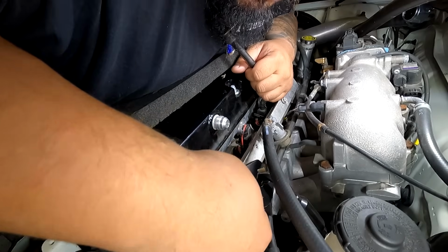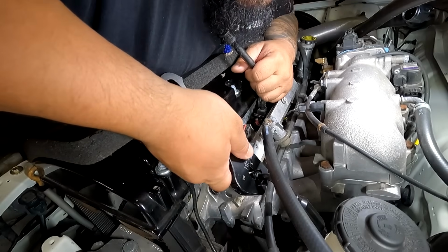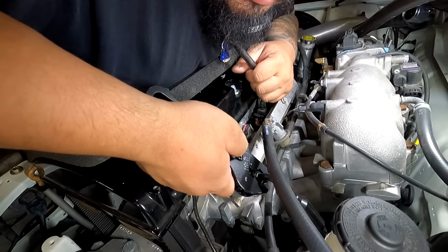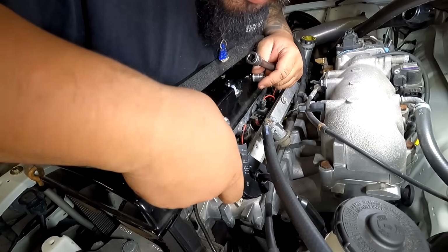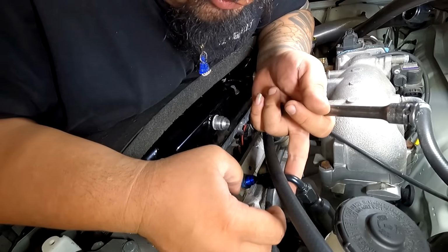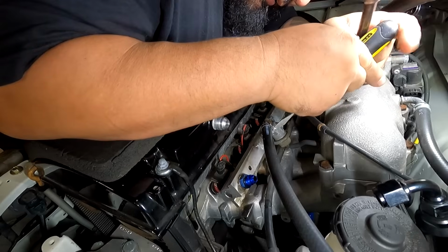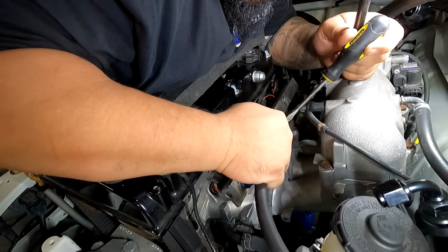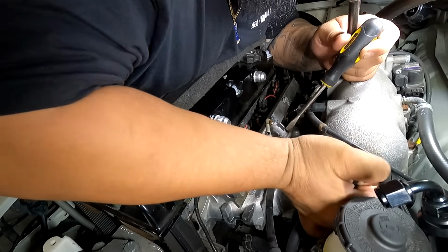So I'm gonna try my best to utilize the current feed line that's on here now. I just gotta take it off, shorten it, rebuild the line to enter from the passenger side. Shouldn't be a big deal. Okay, feed line coming off. Okay, we are leaking a little bit of fluid. Okay, not too shabby.